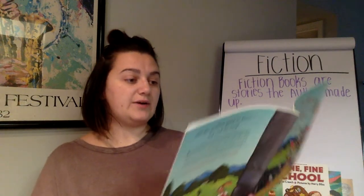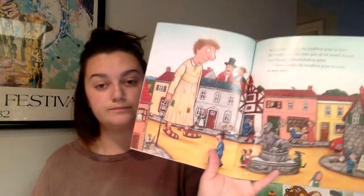George was a giant, the scruffiest giant in town. He always wore the same pair of old brown sandals and the same old patched up gown. "I wish I wasn't the scruffiest giant in town," he said sadly.